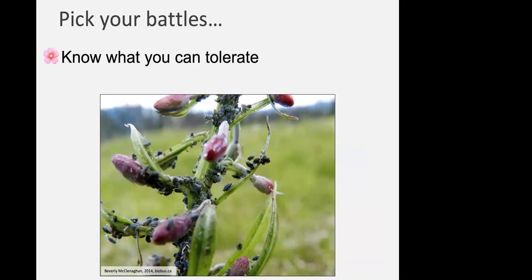All right, so we can plan to not bring things in, and we can plan to exclude what we can exclude, but we are, for the most part, gardening in really open environments. Things are going to move in, things are going to move out. It's nature, it happens. So at some point you will get pests, and you might have to pick your battles.